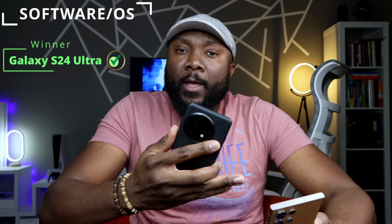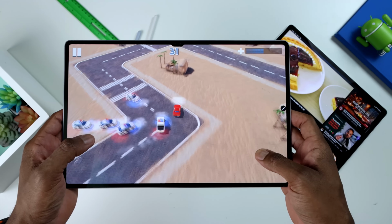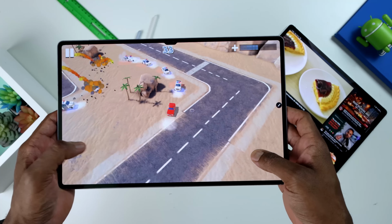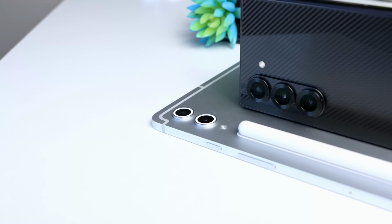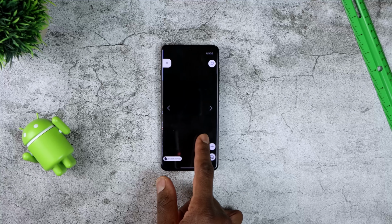So I give this category to the S24 Ultra because beyond just very intuitive operating systems, the One UI, the operating system that you have on the S24 here, goes beyond that, right? It just fits and sits pretty well within the ecosystem when it connects pretty well with all of the other Samsung devices, making it a very solid and robust continuity in between devices. Again, that's just my take.